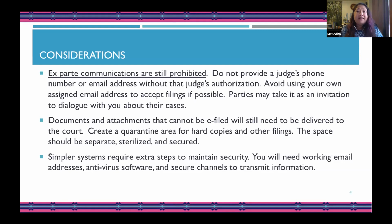So unless the judge says, yeah, go ahead and give them my phone number and email address, don't do it. We still need to make sure that we keep professional, appropriate boundaries between ourselves, between our court team members, and the public at large when it comes to their cases. What I noticed is, in allowing emails to happen where something is emailed directly to a court clerk's own professional email address, instead of a generic court filings email address, there's sort of an invitation for a dialogue that we don't really want to happen. So that's something to pay attention to.